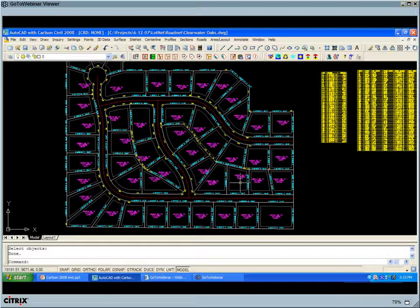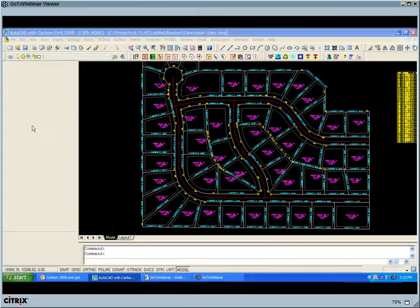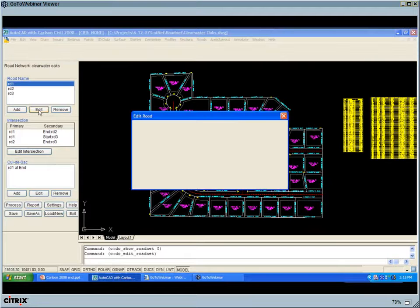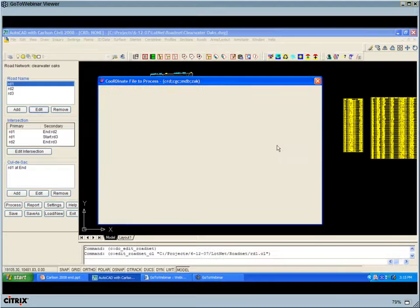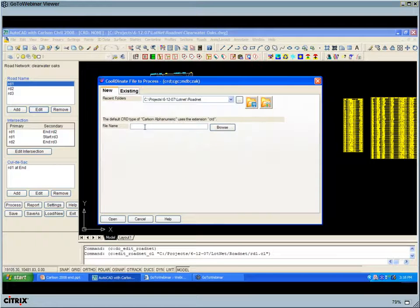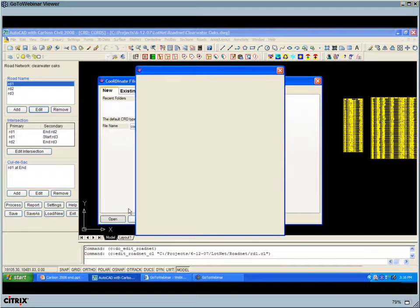If the center line of the road is moved, will it update the lot layout? There's a good one, and absolutely. We have a great new tool in 2008 where you can actually edit the center lines on screen, as well as, of course, you always have the editor, but we also have edit on screen as a new function where you can actually just pick the center line, and we have grips that we've created, new grips. And you can actually do that as well. But however you approach the editing of the center line, it absolutely, everything just updates right away.